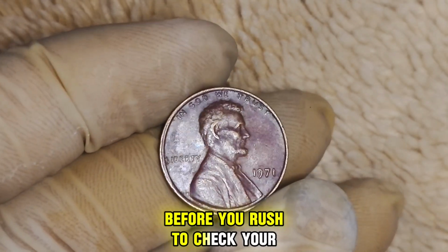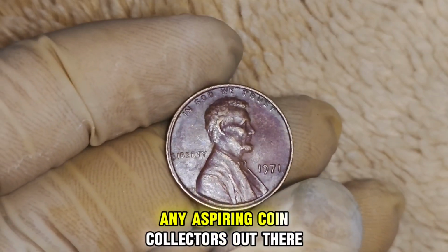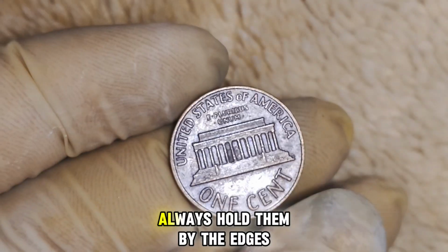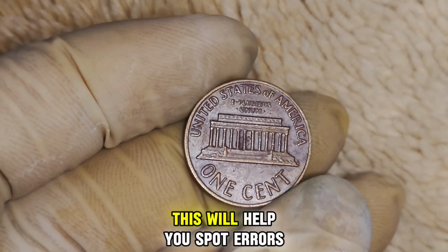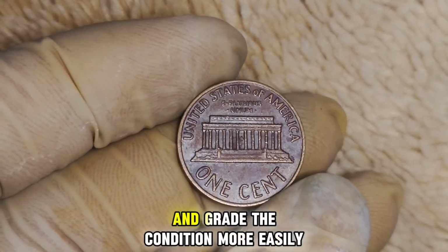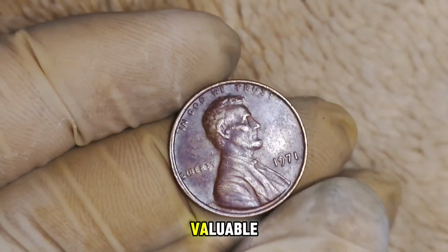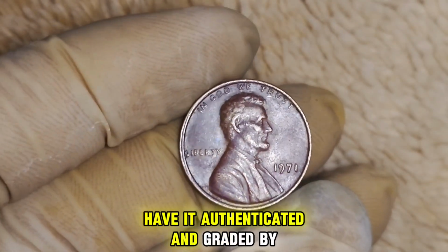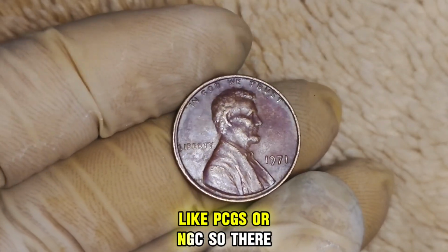Before you rush to check your piggy bank, here are some final tips for any aspiring coin collectors out there. Always hold them by the edges to avoid damaging them. This will help you spot errors and grade the condition more easily. If you think your coin is valuable, have it authenticated and graded by a reputable service like PCGS or NGC.